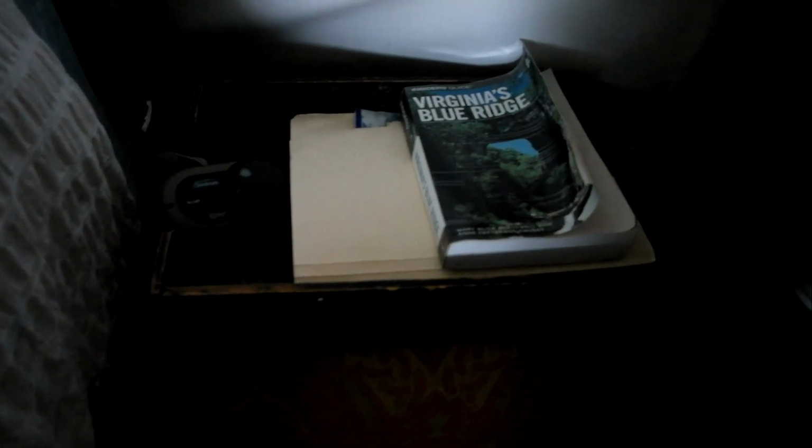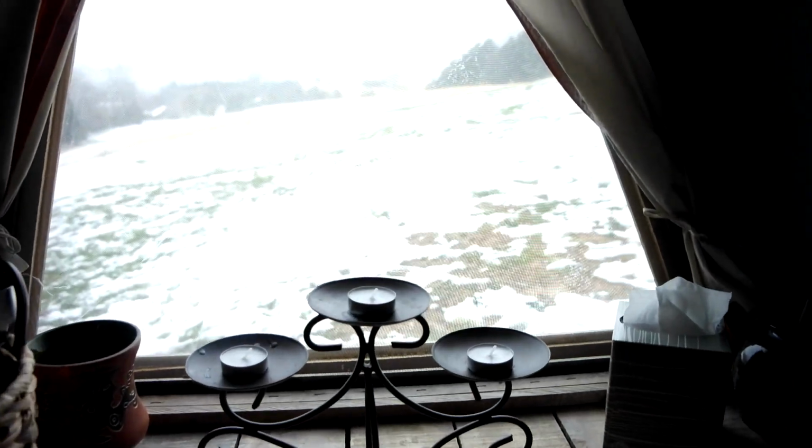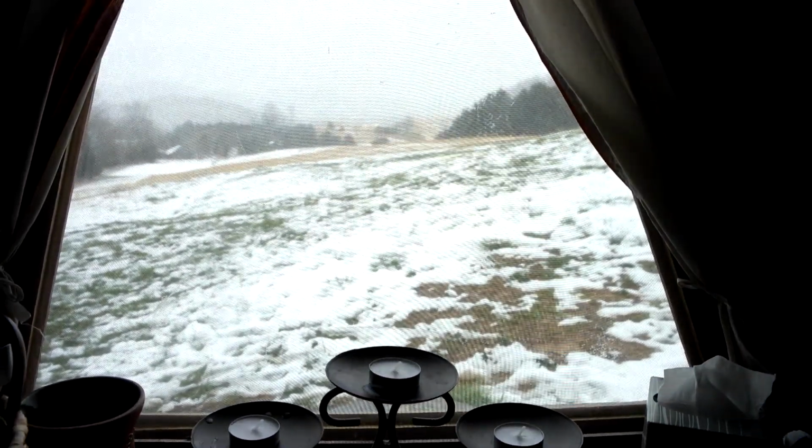And this is what the teepee looks like from the doorway. Have a cute little basket with what we can do, and it even has a dual electric blanket. It's really cute. Don't mind the tripod. They even have a cute little sitting area here where I can read my books. And then look at the beautiful view right there.